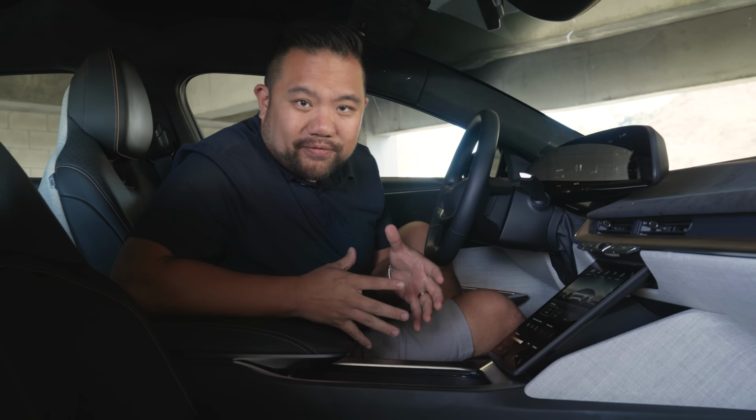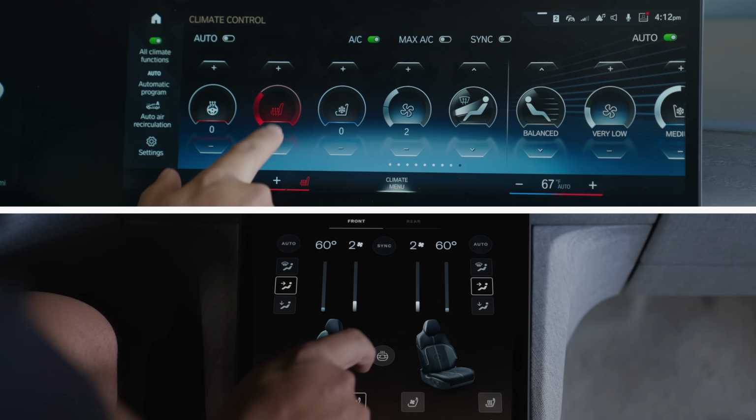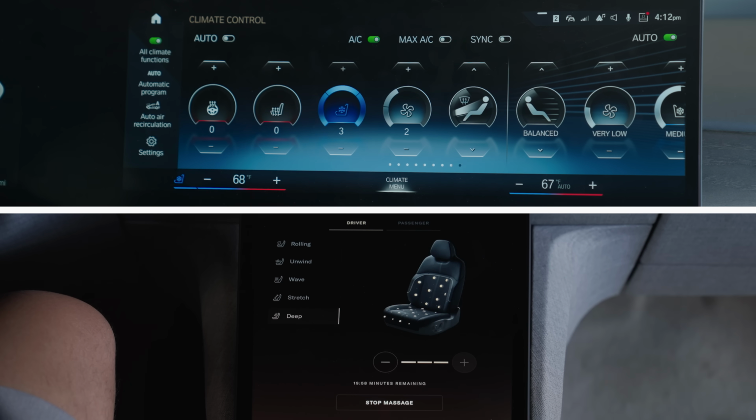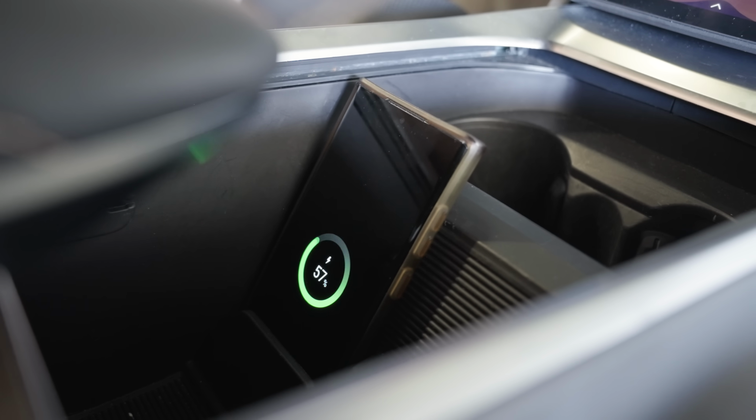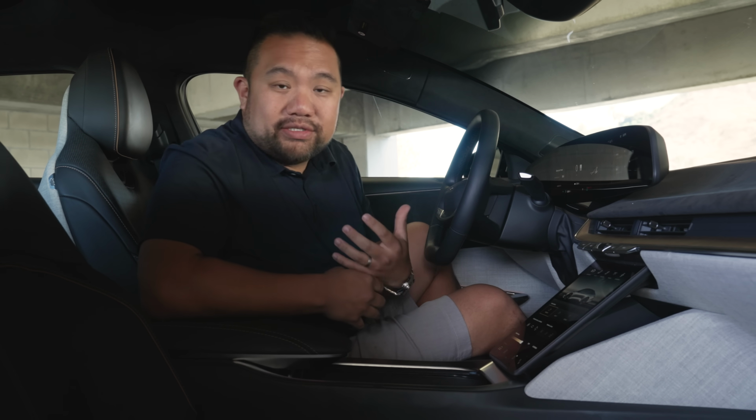Now, if we go feature for feature, the front seats of these vehicles have a lot of the same stuff. Both vehicles have heated, ventilated, massaging front seats. They have wireless charging pads. They have power adjustable steering wheels. But that's not to say that the two interiors are equal at all.